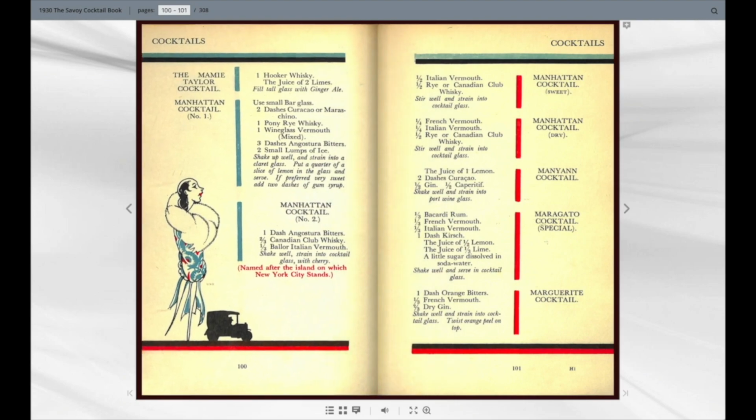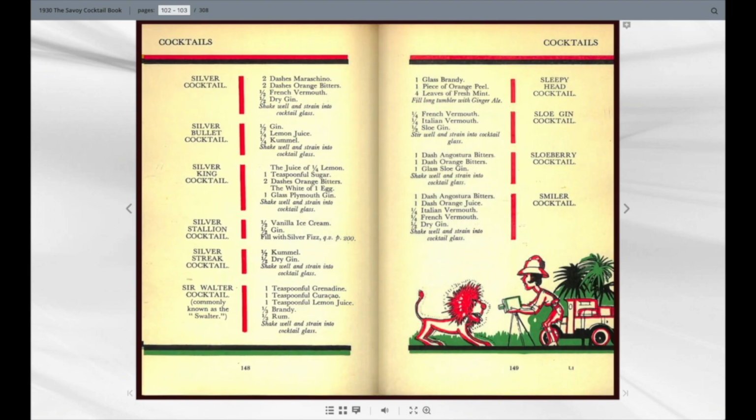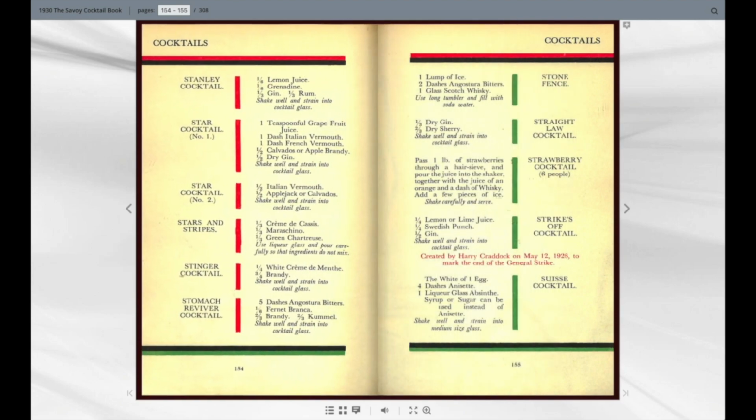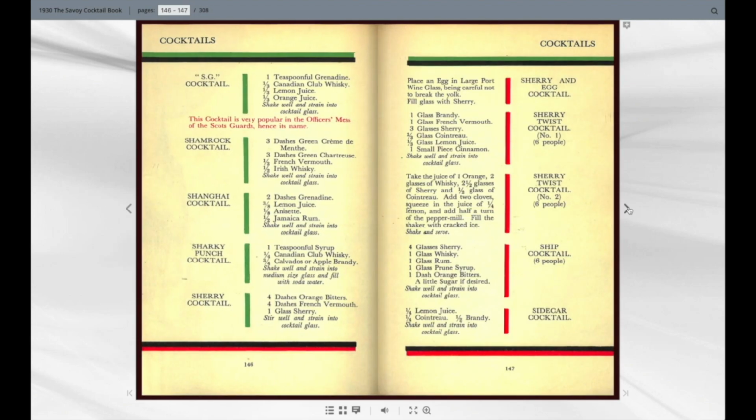The Manhattan cocktail, named after the island on which New York City stands. And here we have the Mary Pickford cocktail, one of Hollywood's first superstars, who also started United Artists, and all of the martinis. Created by Harry Craddock on May 12th, 1926, to mark the end of the general strike, the strike cocktail. Tom and Jerry, nice little bow to history there. This cocktail is popular in the officers' mess of the Scots Guard, hence its name, SG cocktail. And on the bottom right, our recipe for today. Let's put on our cocktail bling, and here we go.